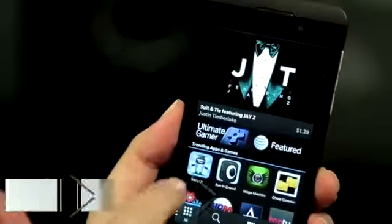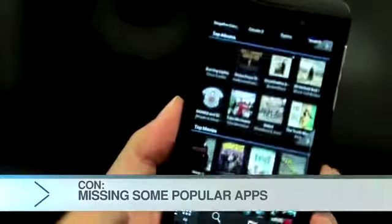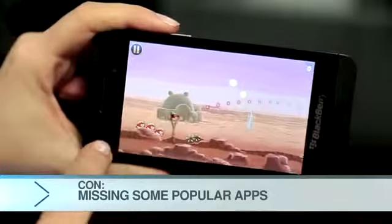So I obviously like a lot of things about the Z10, but I figured I'd go and ask some of my elitist phone friends what they thought about it. All right, pretty cool. But what about like Instagram, Spotify? I mean, those are apps I use all the time. Yeah, those are not here just yet. They do have something called BlackBerry App World, but they are going to get apps later than Android or iPhone.